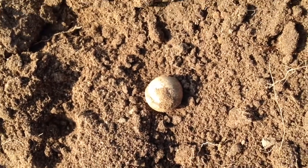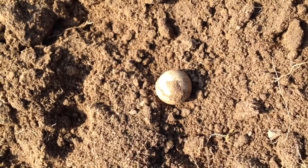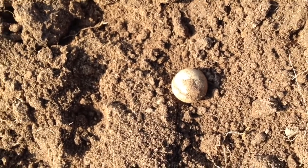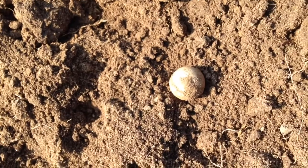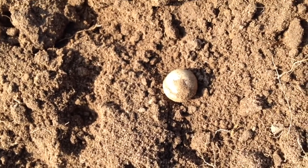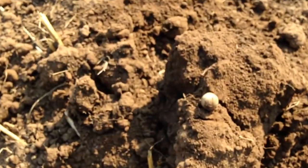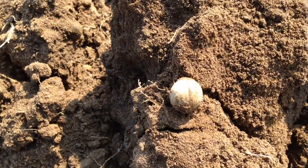I'm interested in this area now, and this was one of the last of the marks I needed to check out in this field. And it's the first mark that's had any real old indicators on it. There you go, number 4. They've all been in a radius of about 10 foot, just around here. So, interesting area.